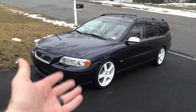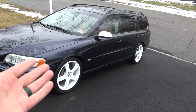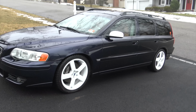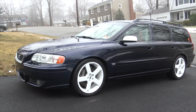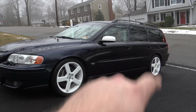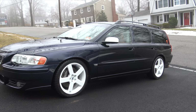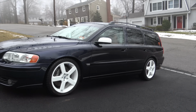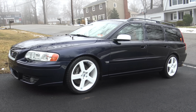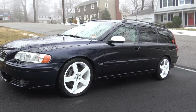All right, guys, we're outside, and look at the difference. Oh my God, and the mirror caps set off the wheels, and it looks so good. Man, I am loving this spec on this car. That orange moose sticker does need to go, at least for the winter. Maybe I'll put a different one on, but oh, guys, this thing is sick looking. I cannot believe how good this came out.